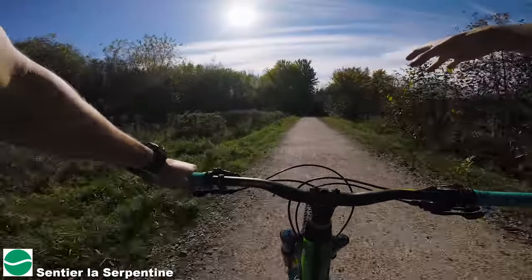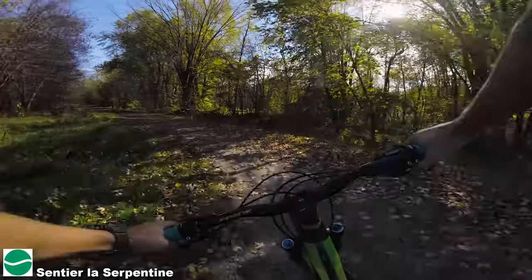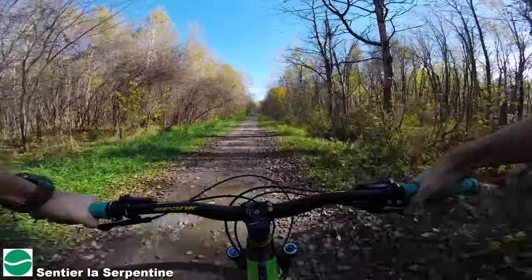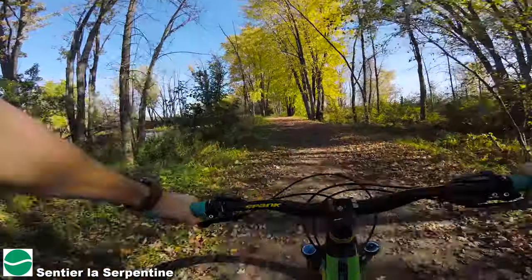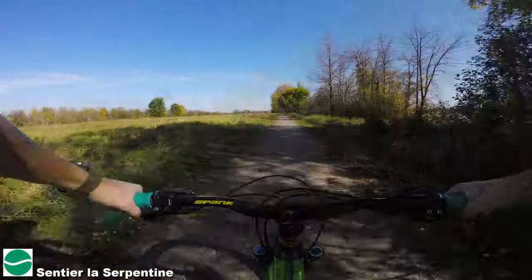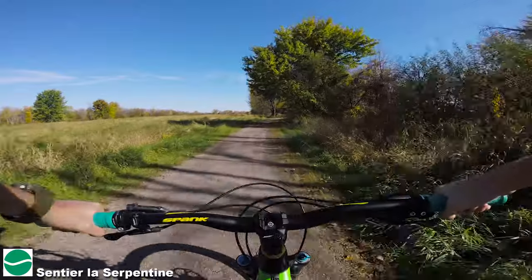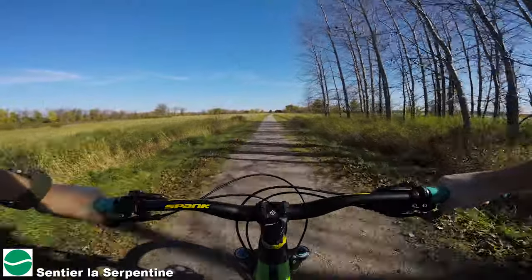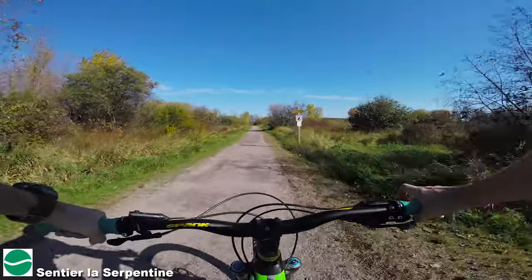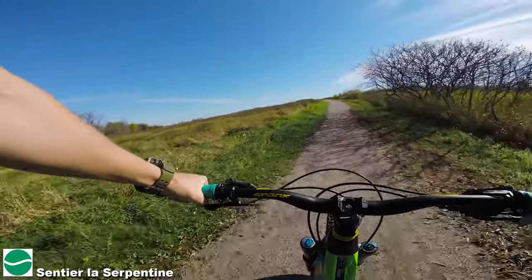I'd say they're both nice trails. In general, this is probably a little more scenic, but they're definitely both nice trails. I've been on the bike only a few weeks, really a little rusty, but it doesn't take long. Both ways. A little hill here.